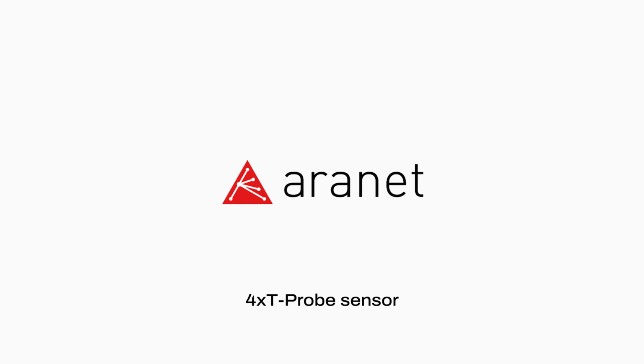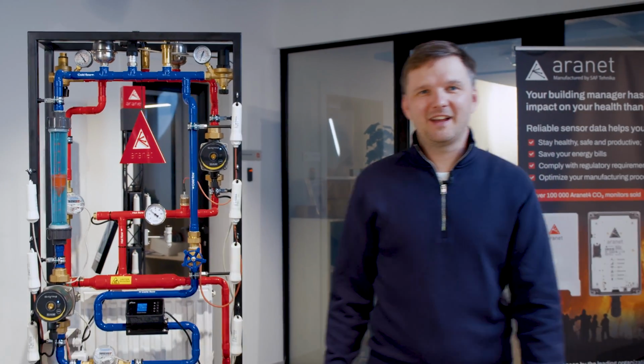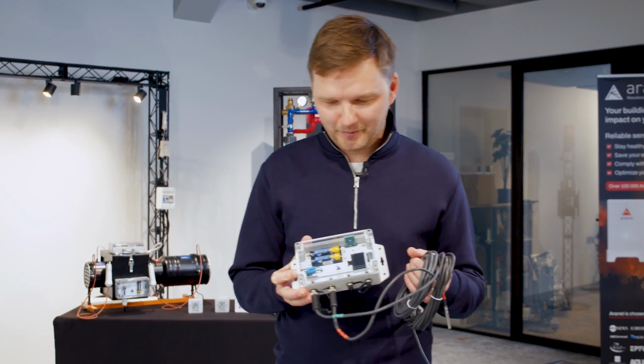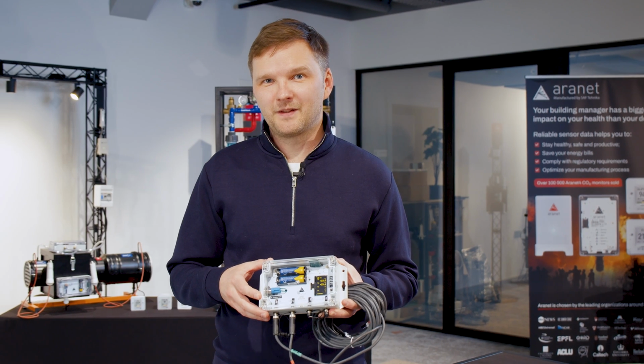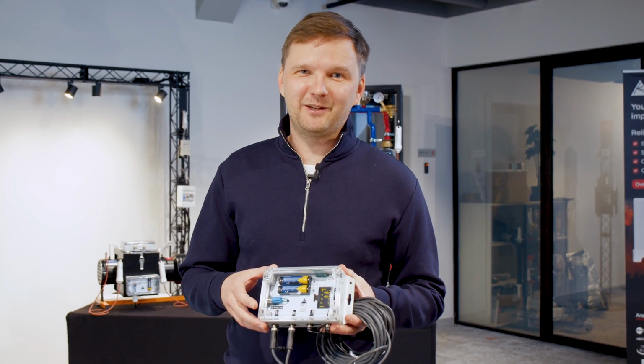Hi, I'm Toms. Today I'm going to tell you about new sensors, new products, and other exciting news. Let's start with the indoor air quality and HVAC application. For that, we have developed a 4 temperature probe sensor. This sensor is designed for heating and ventilation applications, especially where multi-point readings are required. Let's take a look at the video.